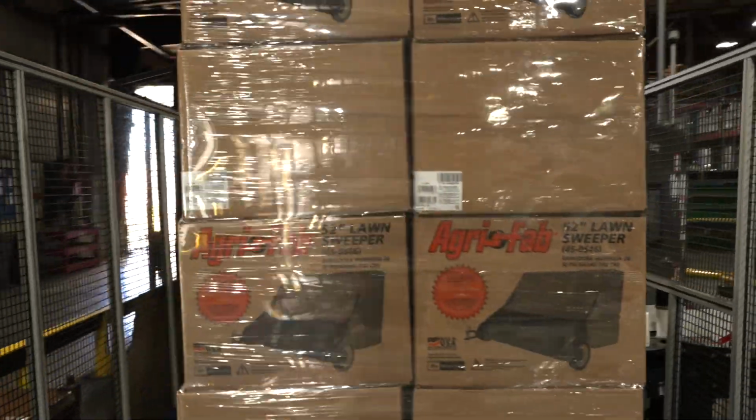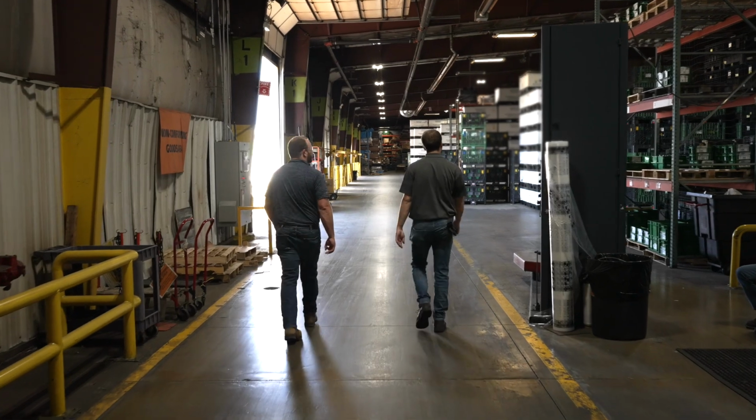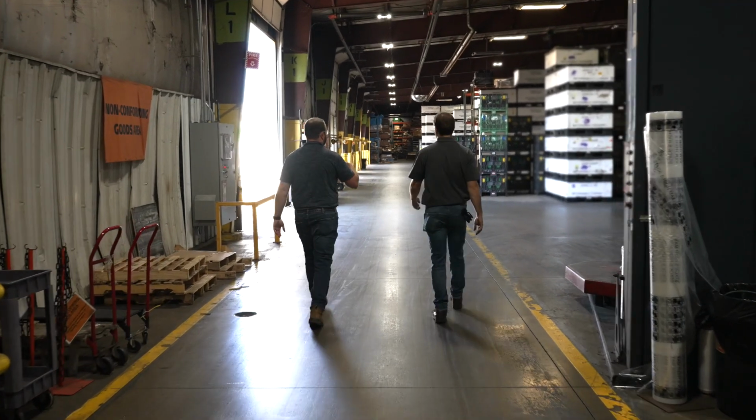I'm a 3rd generation employee here at Agri-Fab. My grandfather was one of the original founders, and a lot of my family's worked here, and it's really special to us what we can do for the community, provide jobs, and do any reach out we can anytime. We are a company founded on faith and with a focus on community, relationships, and innovations.